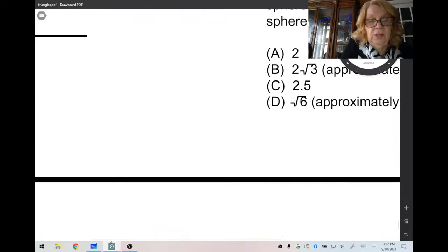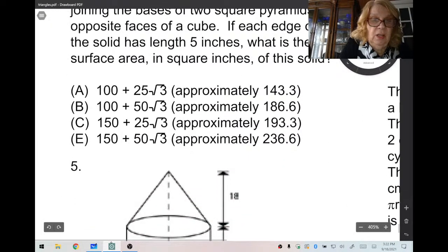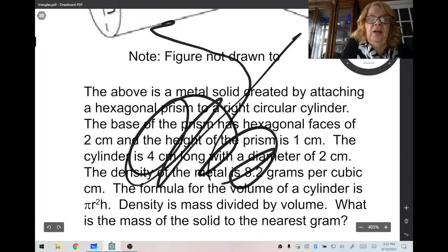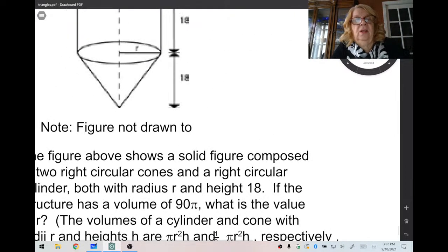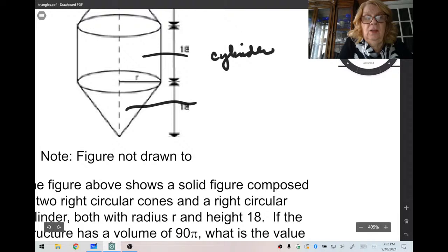So what I'd like to do is focus first on number 5. We really thought they were going crazy, which they didn't do, so we don't have to do that one. Okay, so let's look at this one, because I put this in the packet and then amazingly it was on the test. So do you see we have a cylinder and 2 cones.